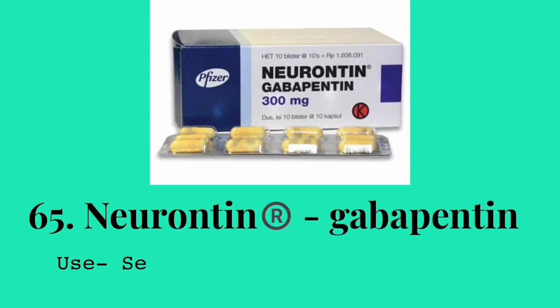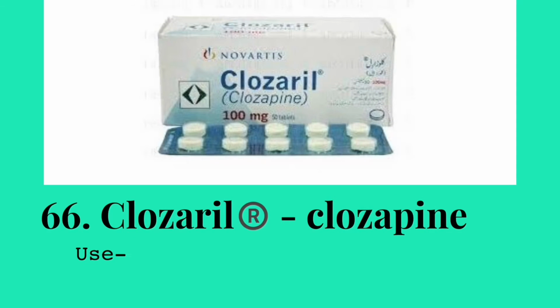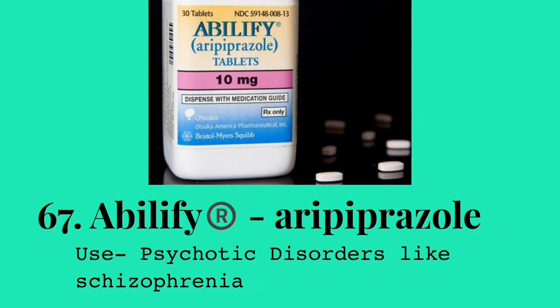65th is Neurontin. Its generic is gabapentin and it's used for seizures and neuropathic pain. 66th is Clozaril. Its generic is clozapine and it's used for psychotic disorders like schizophrenia. 67th is Abilify. Its generic is aripiprazole and it's used for psychotic disorders like schizophrenia.